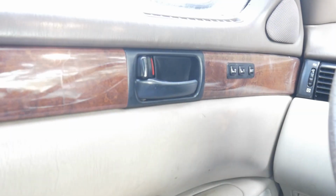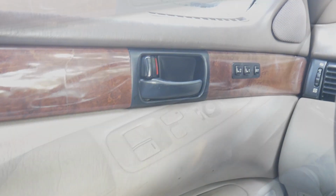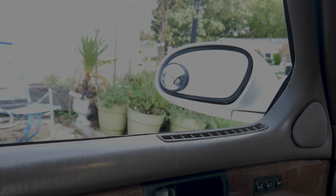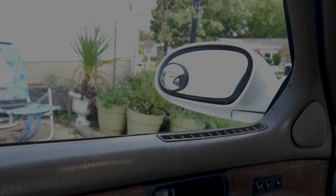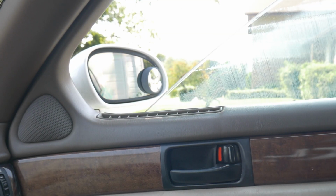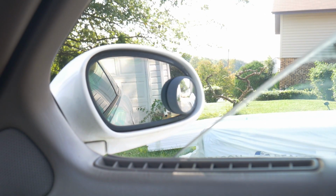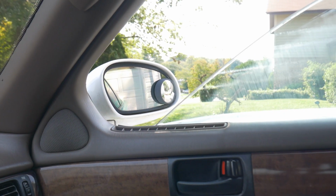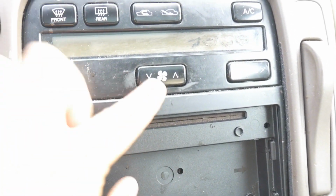What else? Unlock, lock. So let's turn this mirror and see what happens. Oh wow, look, it's working. It's awesome. I don't know if this works in any of my SC400s right now. I think it works in my SC400. That's good. Let's take a look at the passenger side one. Oh yes, that works. It's hard to tell, but that's working. So power mirrors work. I believe that's controlled by the power mirror ECU.